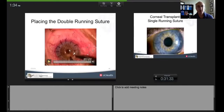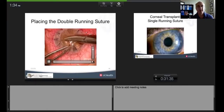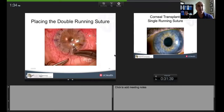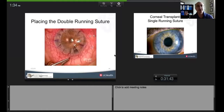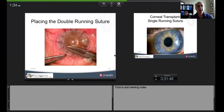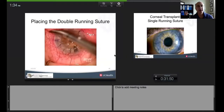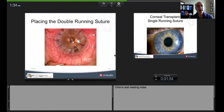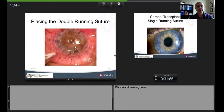So this is just going to show placing a double running suture. Next, a double run. Now this happens to be a 12 by a double running suture, so in this particular case, I used 6 cardinals. Did a running bite one direction and coming back in the other direction and putting a running suture through as well.